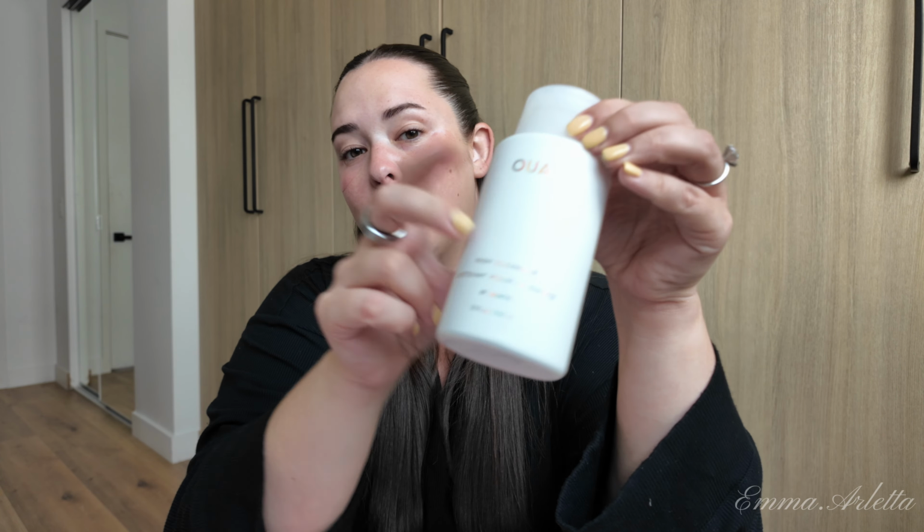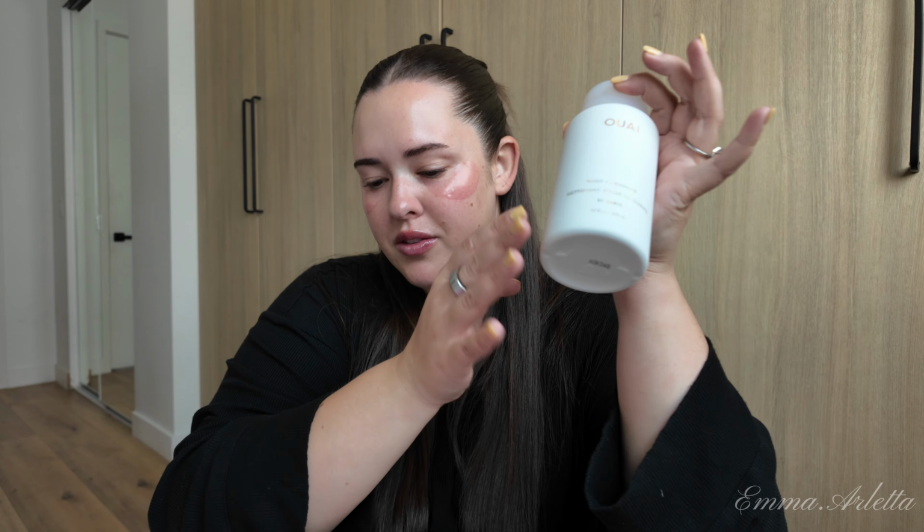It is pricey, but it has that really good thick texture. It's so yummy. Good enough that I went back to Ulta and bought it in store in the full size. So loving this body wash.